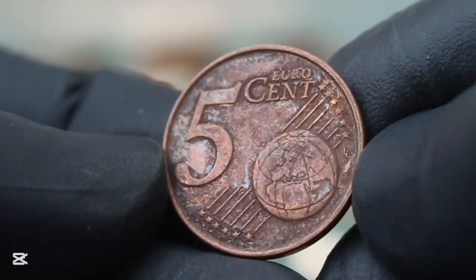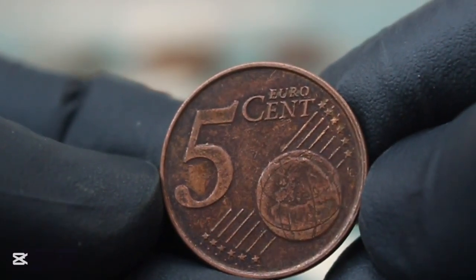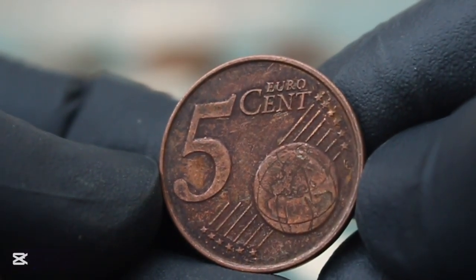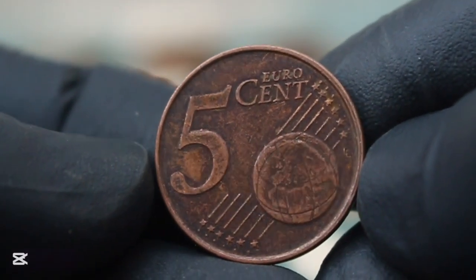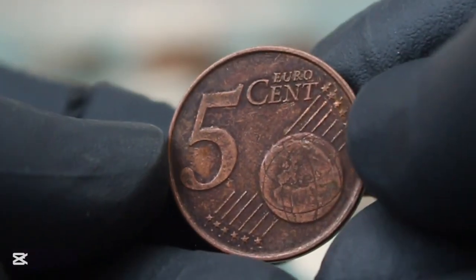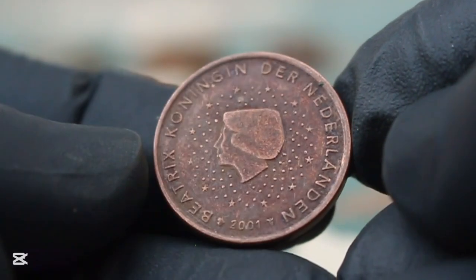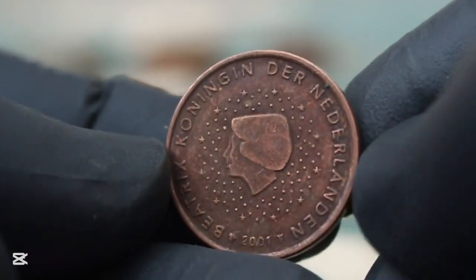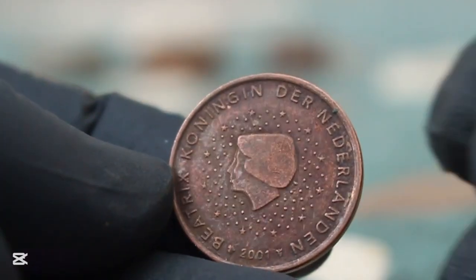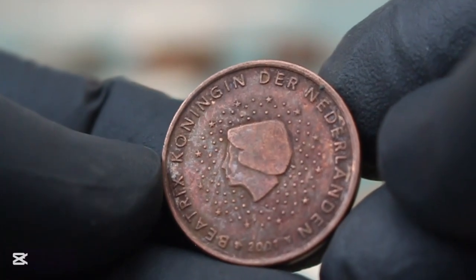This coin's value has been driven not only by its rarity but also by its significance in the history of Dutch currency and the personal connection to the Dutch royal family. Collectors who specialize in coins related to royalty, as well as those interested in the history of European currencies, have elevated the value of these coins. The dirty condition coins, rather than being seen as less desirable, are often sought after because they reflect a piece of history that was in the hands of everyday people, further adding to the coin's allure.